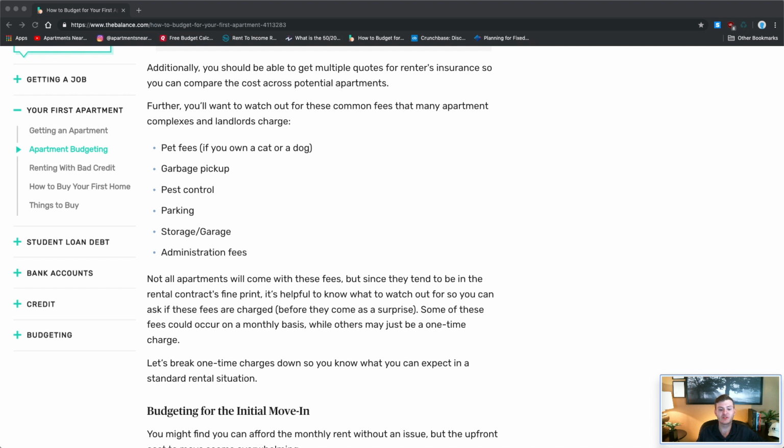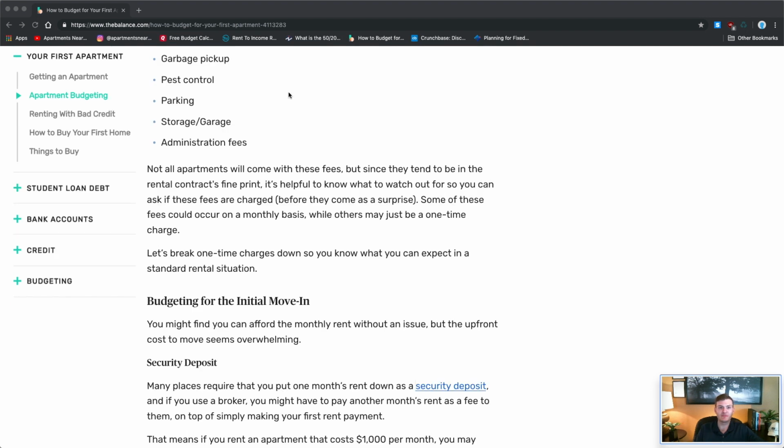3 ways which you could see this collected are a one-time pet fee, which is non-refundable, a pet rent, which is an addition to your monthly rent, and finally, a pet deposit, which could be refundable depending on the condition of your apartment.